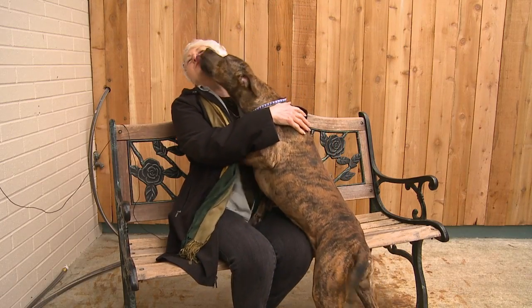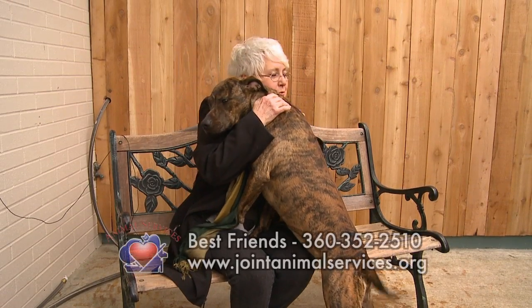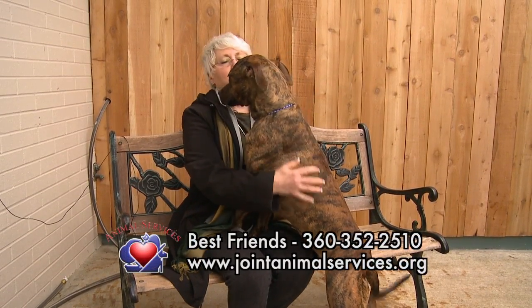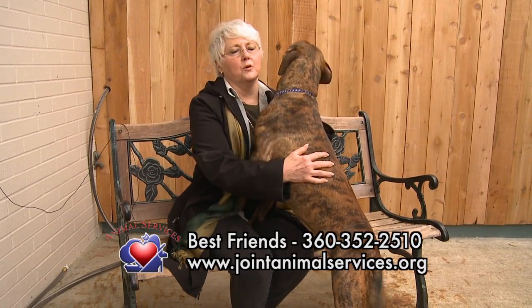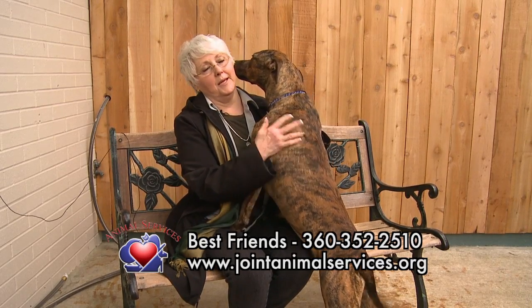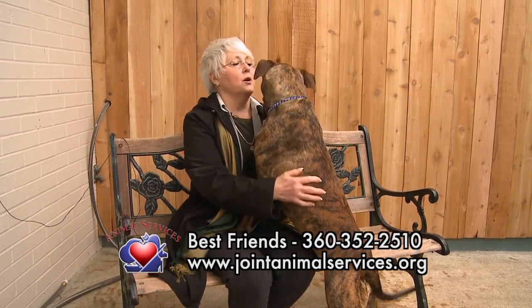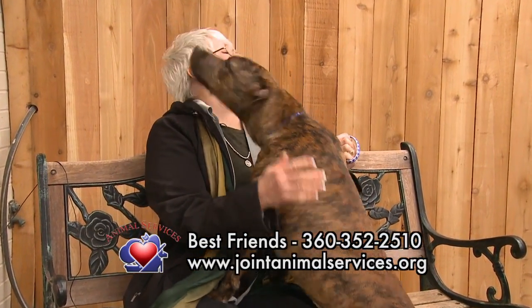This adorable little girl came to us as a stray, so we don't know her name, but we do know that she is an absolutely adorable dog. She is a pit mix. And so, like all the bully breeds, we're going to require that you have a fence for her safety.